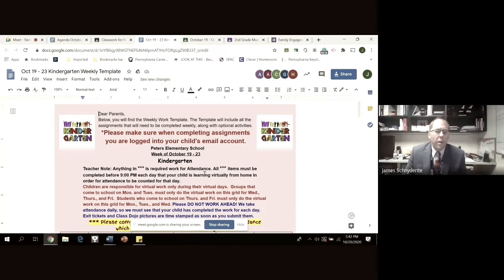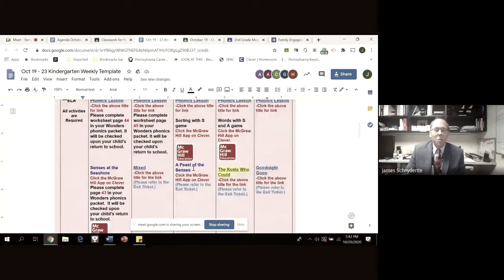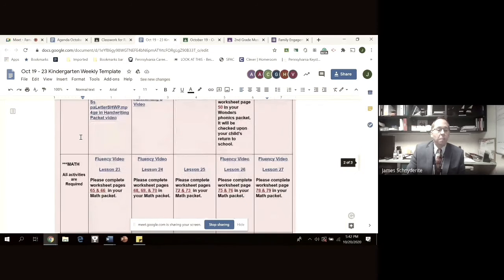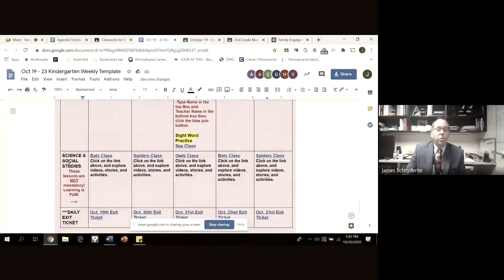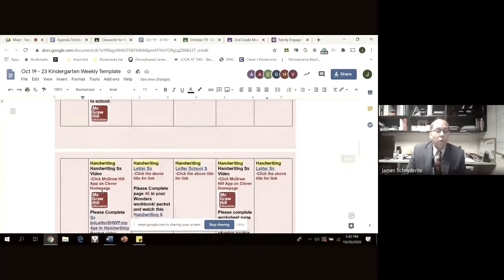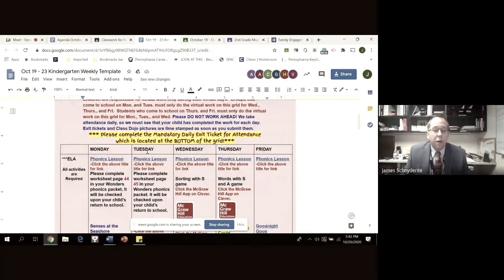There's some information you will read at the top. It's usually the same, so once you read it, you basically know where to go for the rest of it. What they've done is differentiate by day and by subject: Monday, Tuesday, Wednesday, Thursday, Friday, as well as ELA, phonics, math, guided reading, social studies, and your daily exit ticket. Some things are mandatory, some are not, and they've shown that. So as you go down, let's say today is Tuesday, the 20th. Here's what a kindergartner had to do today.